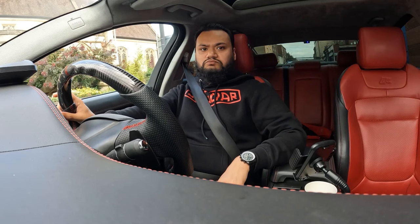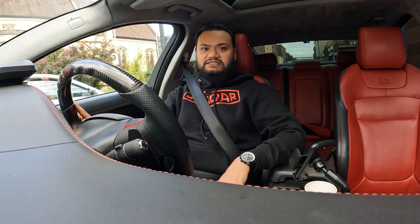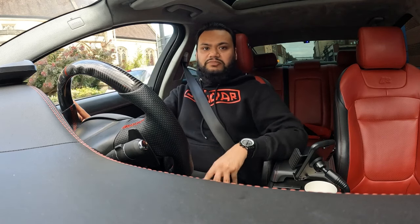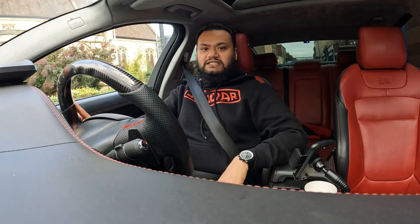Finally leaving Barton Street, and as far as ride comfort goes and how it deals with the bumps and undulations, I don't think it is compromised at all. Despite being modified and despite being lowered, I still think this car is easily livable.